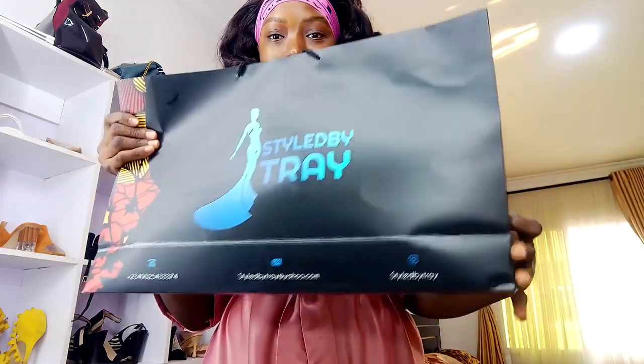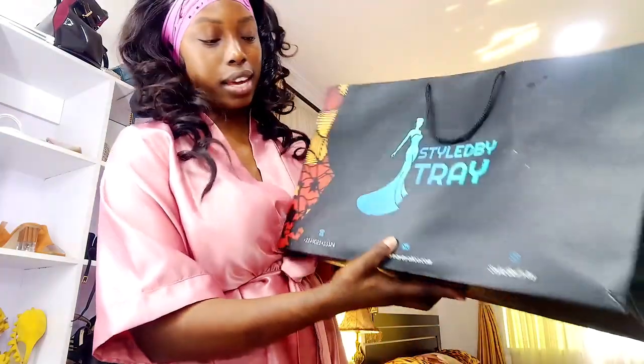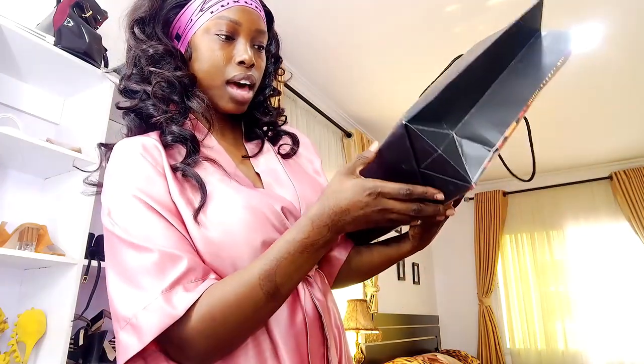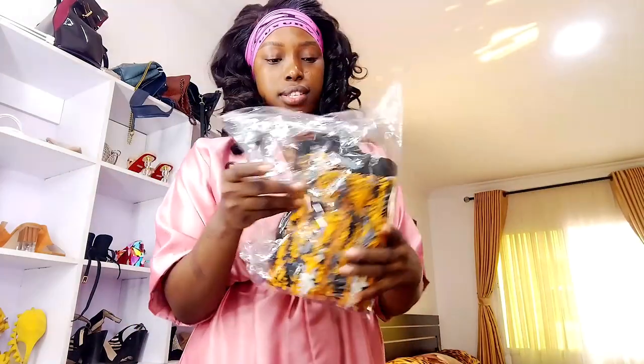So the dress I'm wearing today, it's like this person just knew that I wanted to film today. I was trying to figure out what I was going to wear, and this person sent me this package, Styled by Trey. My Instagram handle is Styled by Trey. I will also put it on the screen. So she sent me a dress. The packaging is cute, isn't it?